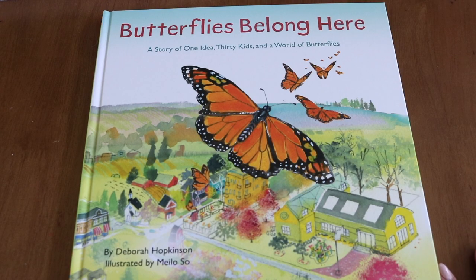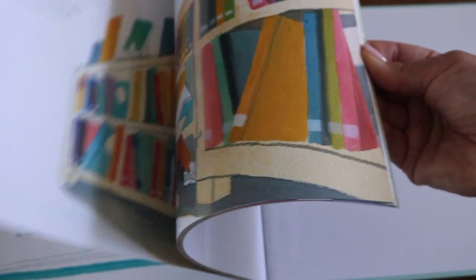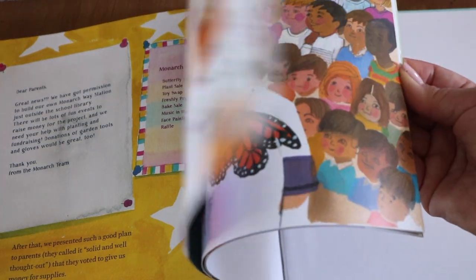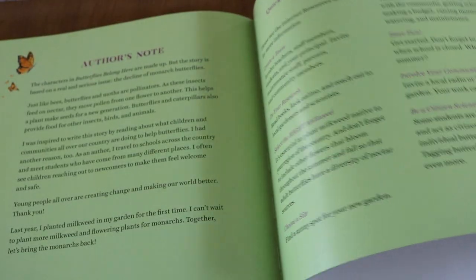I think that books about activism and conservation are super important. The natural world is in danger, and so it's now more critical than ever to teach and inspire these environmental lessons. Our current favorite books that gently teach this topic are this series by Deborah Hopkinson. This title is Butterflies Belong Here. I just love the message this inspires to children about young people stepping up to take action and make a change for a better planet.